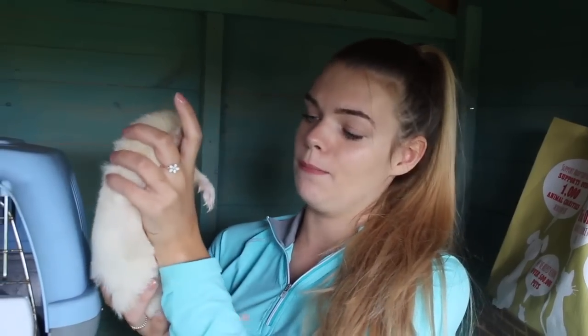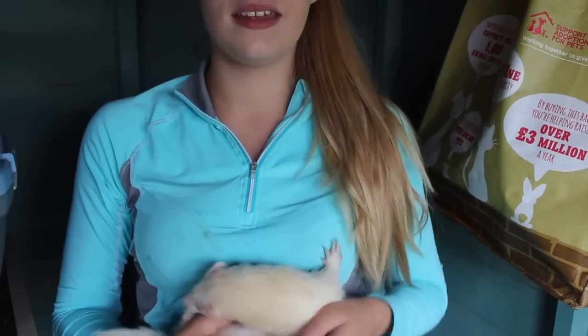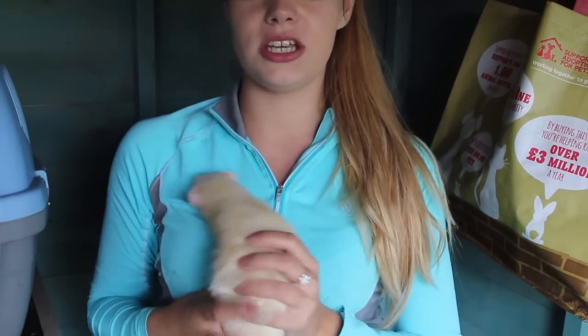So last but not least, we have the naughty one of the family, and this is Martini. Martini is a little albino girl. You're very naughty, aren't you? She attacks your feet and really likes to bite shoes, but as you can see from when she's being handled, she is pretty good, and she will just sit and be handled, but she is lovely.